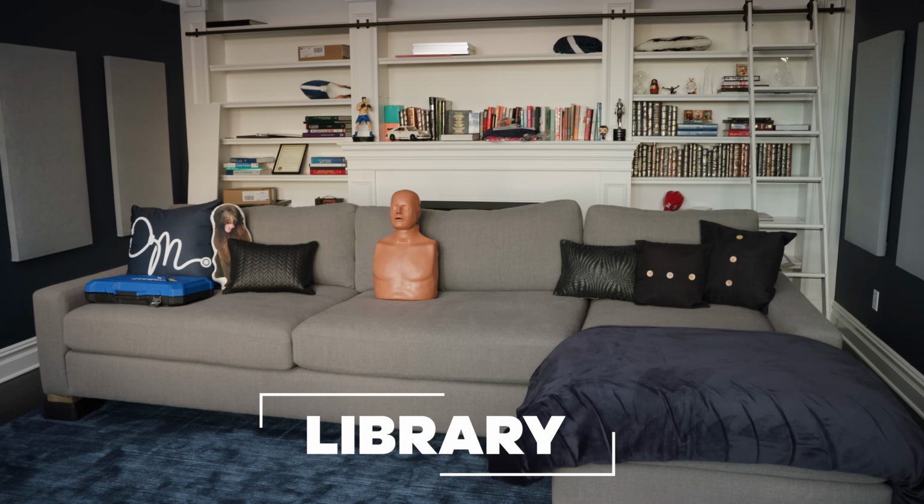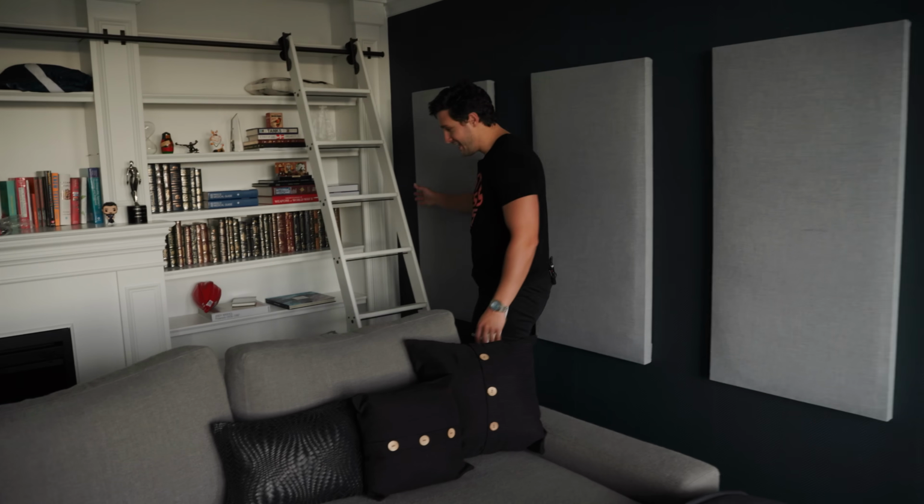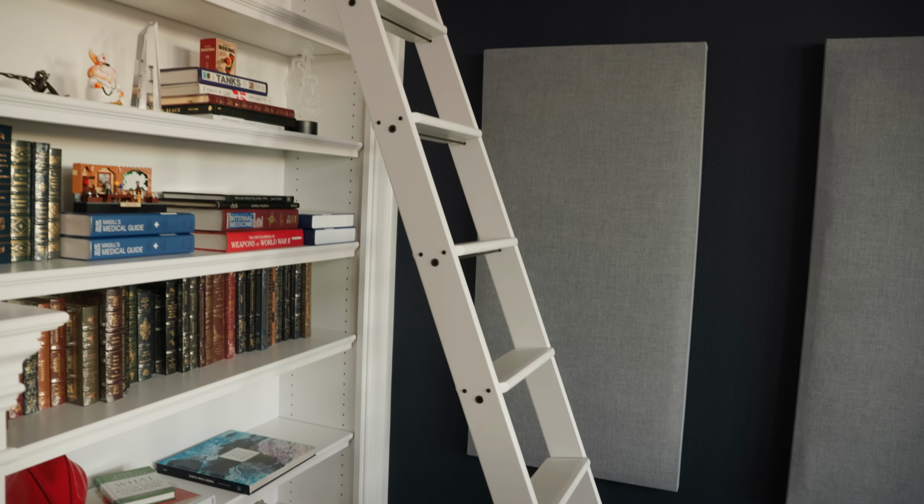This is a filming room. We like to use it as the filming room when I tell personal stories or we need a little bit more room on a couch. The cool detail that I like to show everyone in this room is this ladder. This ladder is pretty cool. I've always wanted a house with a ladder.